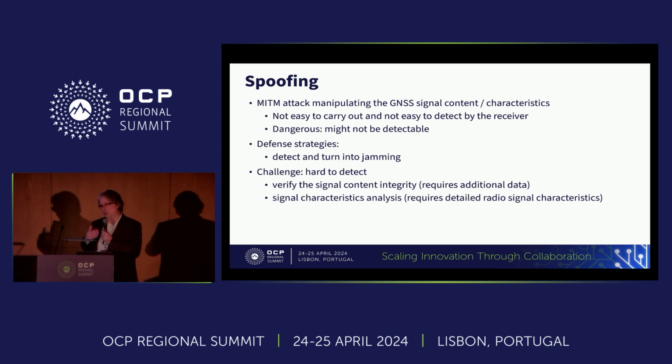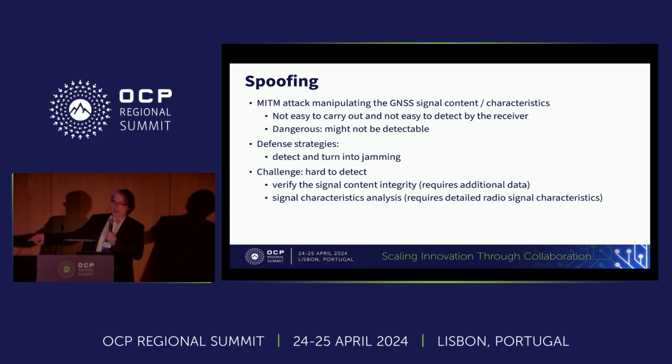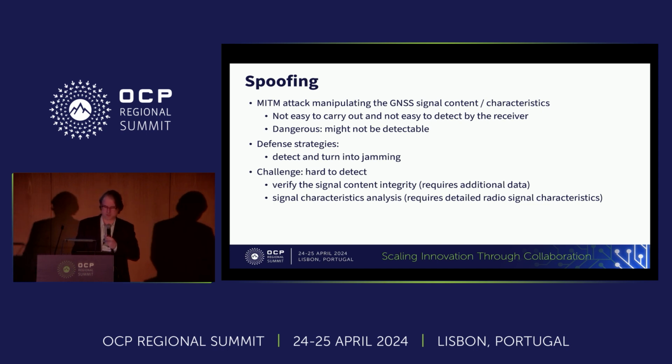These days, you can download some open source software and use a HackRF SDR, basically a software-defined radio, and you will probably be set back $300, and that allows you to generate GPS signals from scratch. And then you can change the timing in these signals or change some positioning parameters, and that will trick the receivers into believing they are somewhere else or they are at a different time. It's also very hard to detect.